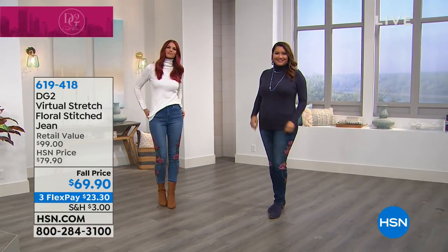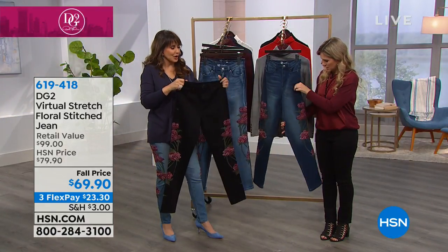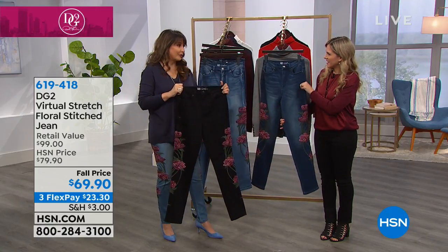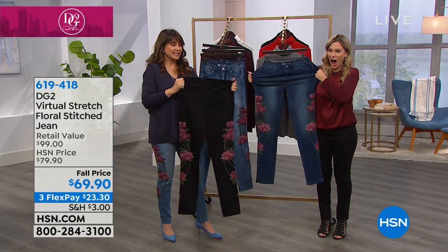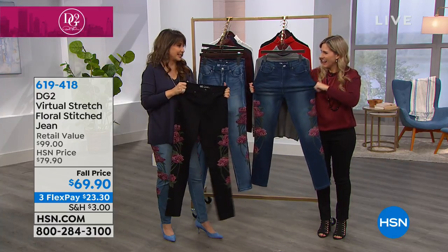It truly is. We used to be excited about two-way stretch, and then we got into four-way stretch. Now we're into virtual stretch, which I always want to remind everybody, it's not just about the stretch, it's about the recovery. Because if it just stretched, we wouldn't love it as much, because this comes back, and that's really why you've made it so popular on HSN and HSN.com.